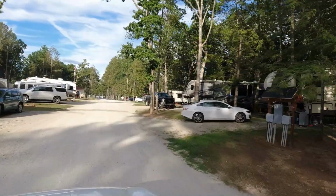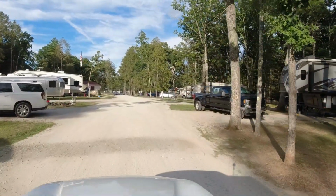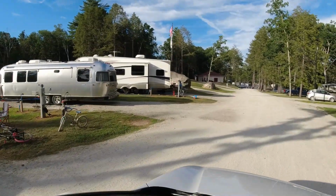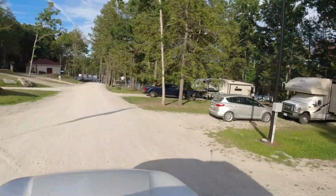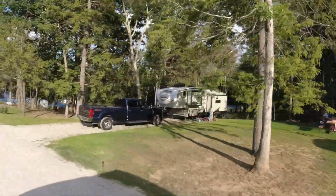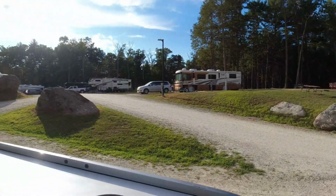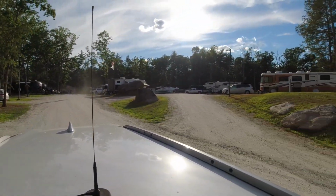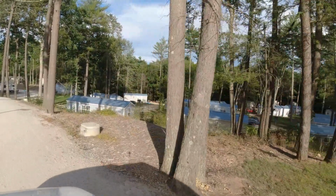Personally, this is just my opinion. If it were me, and we come here again, I would ask to be up here in this upper section, only because there's less traffic, and as you can see, it's all gravel road, so that means less dust when people drive by. Now, you'd like to think everybody drives slow, but look, I'm driving 5 miles per hour, and that's the dust I'm kicking up. So, you know people aren't going to stay at 5 miles per hour. So you know you're going to get a lot more dust.